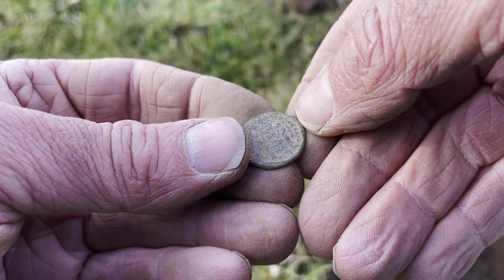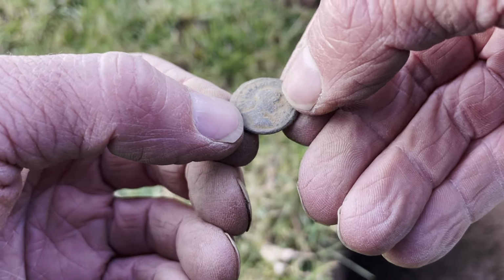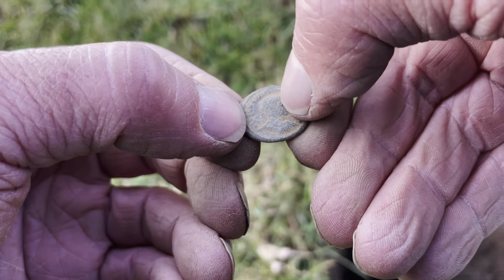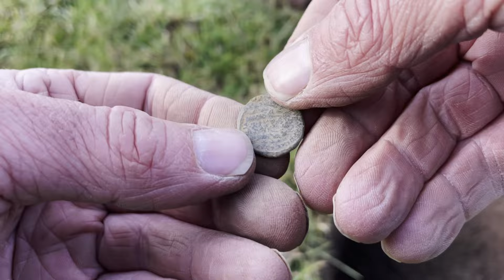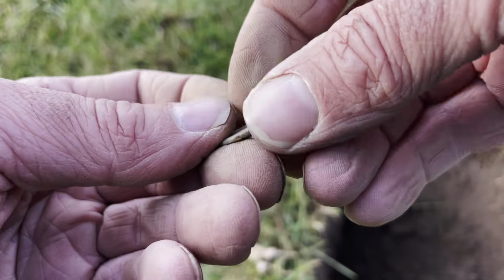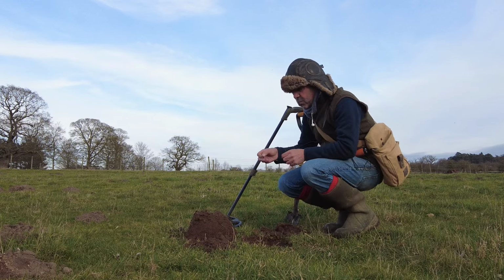Is it a Siliqua? Don't think so, but it is very silvered. I'll be careful. Yes, I think that might be a Siliqua. Be a bit careful with that. Wow.